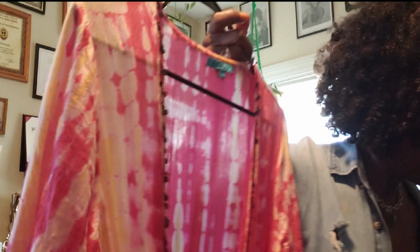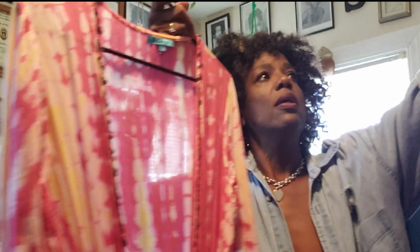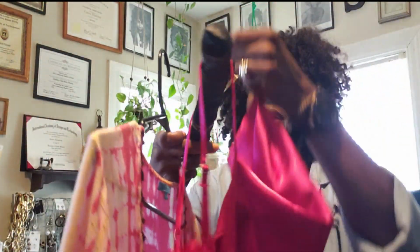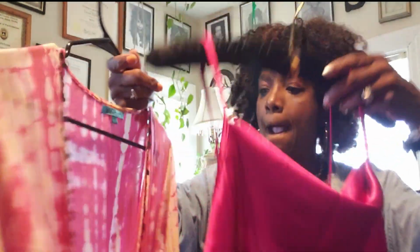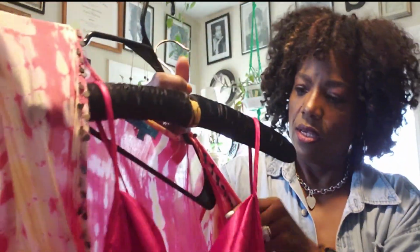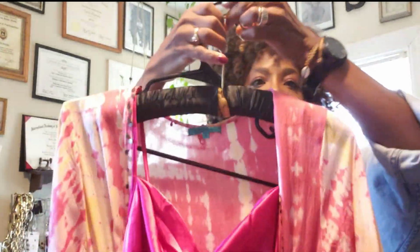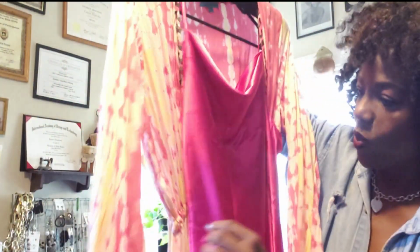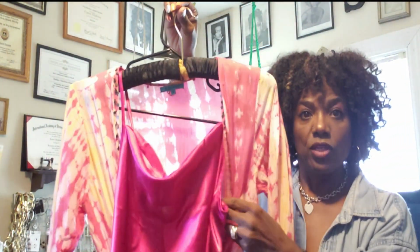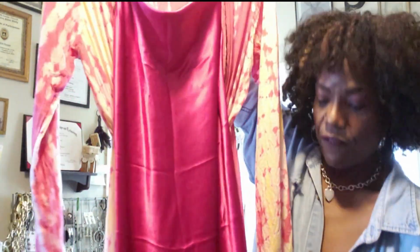And guess what? You could probably hook this up with the slip dress. Let me show it for you. I tried it on with that and it looks perfect. You could probably wear it together as a covering if you don't want to wear the slip dress without, if you don't want your shoulders out and your arms out. Perfect combination, guys.